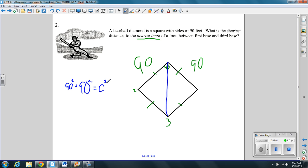Calculators, 90 squared is 8,100. So that means 90 squared, again, will be 8,100. And that's equal to c squared. And we're going to take 8,100 and add it to itself. And we get 16,200 is equal to c squared.